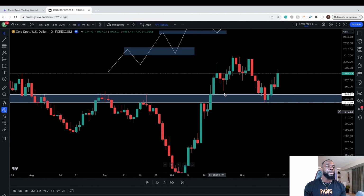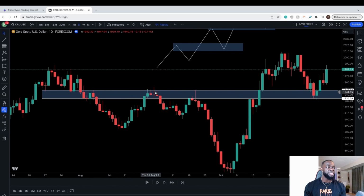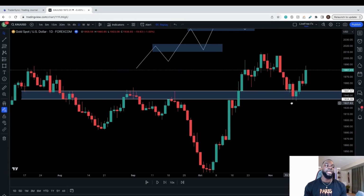Gold had been pushing higher, and what I did was map out my support levels by looking at the past historical levels and seeing that, okay, this was an area of resistance. This was an area of resistance. Boom, we had a couple of touches here, and price has now breached this level. So the likelihood that the market is going to come back and trade into this level is significantly higher.